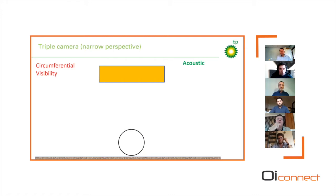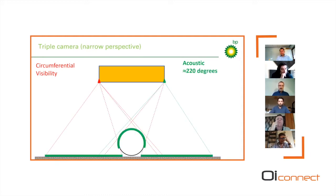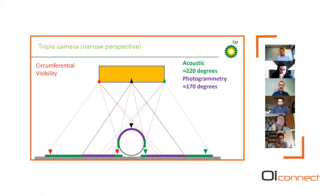So if we now look at how we can improve that, which is now instead of a stereo, we've got a triple camera perspective. So we've got the same acoustic coverage, same 5-point files, but this time, if we put a center camera in it, we've actually got much greater photogrammetric cover. So we have a triple camera, and you can see the field of view, the overlap between the images is greater using triple camera. It's in the order of about 170 degrees. And again, the motto here is you can only see what you can see.